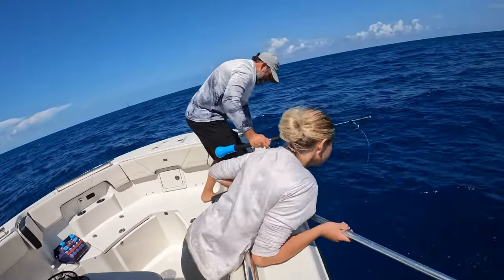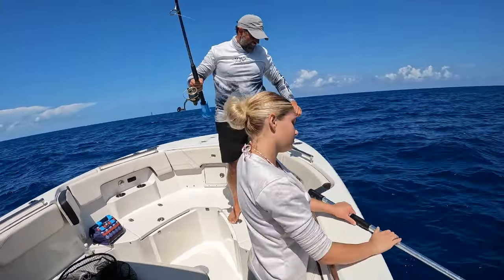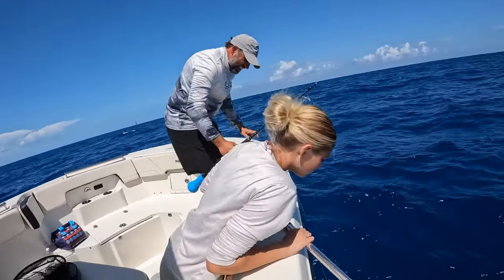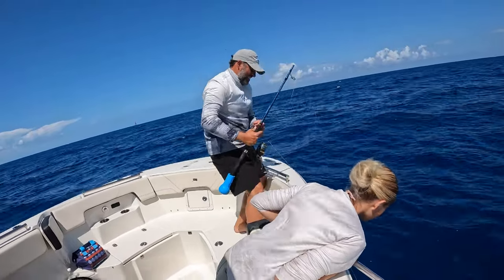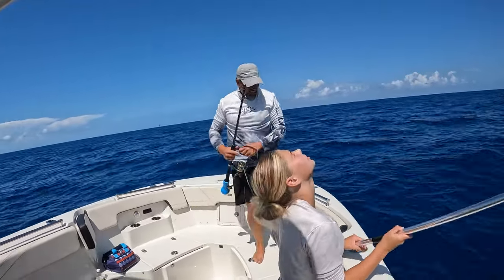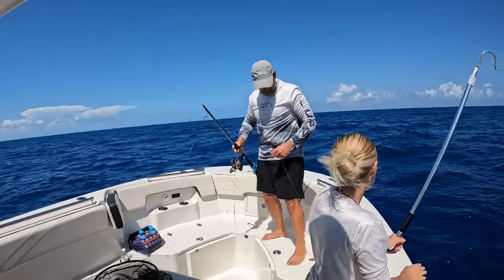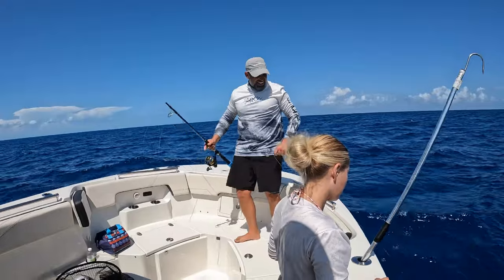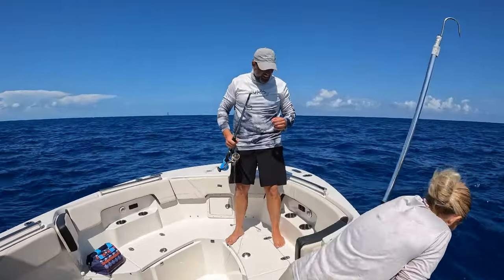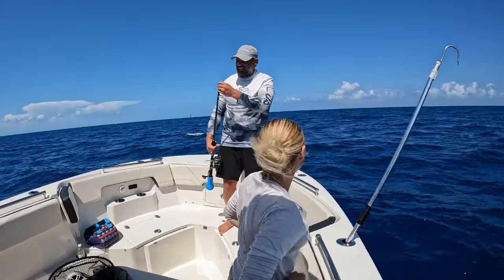Oh, no, no, no, no! Oh! Wrong rod, wrong reel for that fish. That's why I got the two big conventionals. Man, I was trying to be so... We had color. So big. We had him right there. It was just too much for the 40-pound braid with no give.